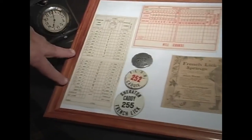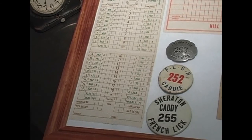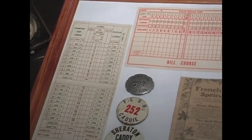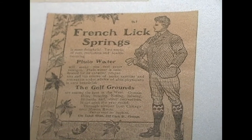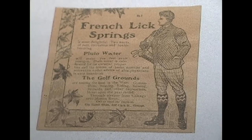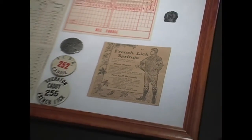Over here then is the valley course. Original card shows a 6,607 yard course, probably from the tips of the tees there at that time. This is an old advertisement from the Chicago Tribune. This is from about 1912 to 15, somewhere in there. It talks about the golf grounds of the course. So we know that it was pre-1920 because the hill course hadn't come to be yet.